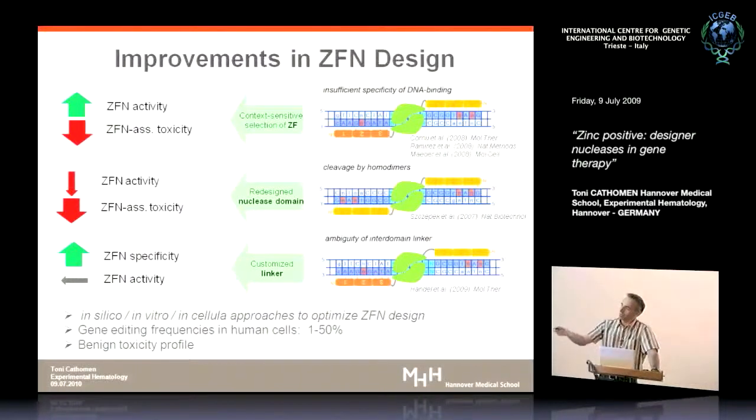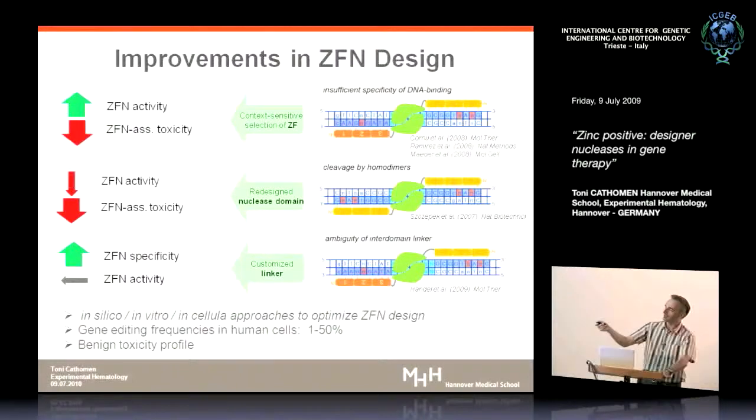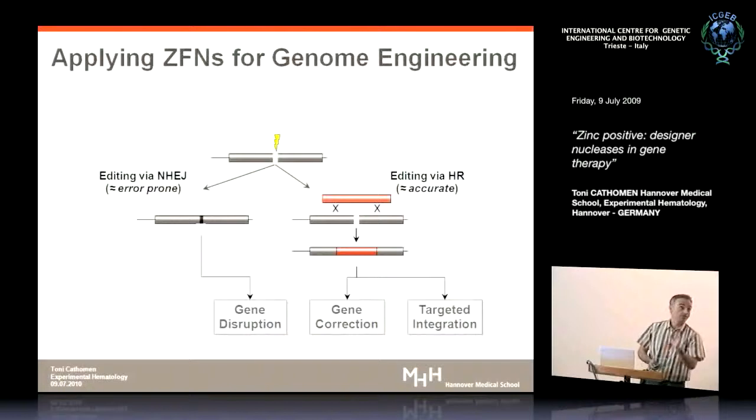And I think we are now actually, with our technology, in a position where we can actually get gene editing frequency in human cell lines, I have to say, between 1 and 50%. So this was gene disruption and gene targeting.